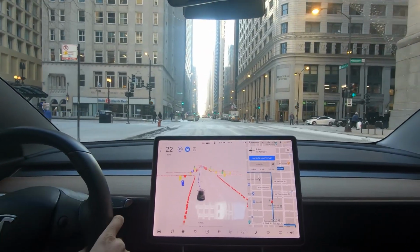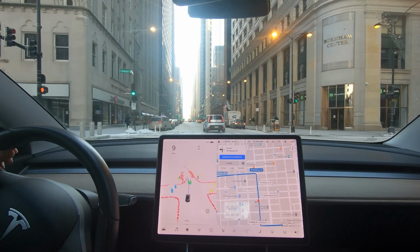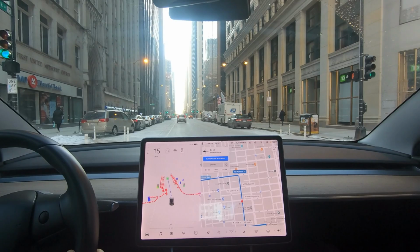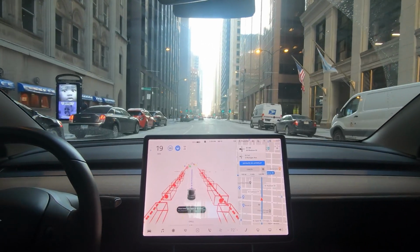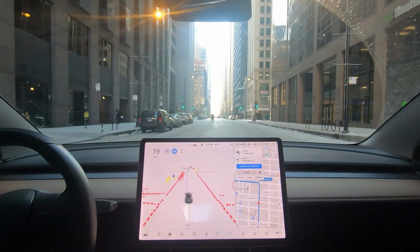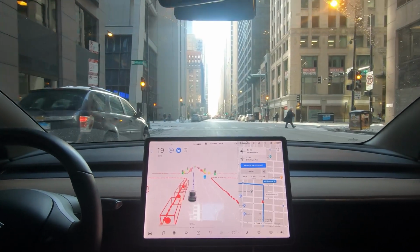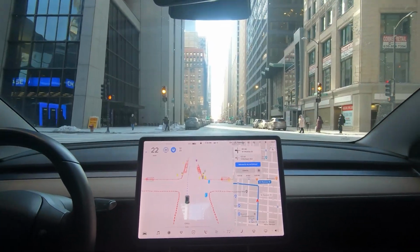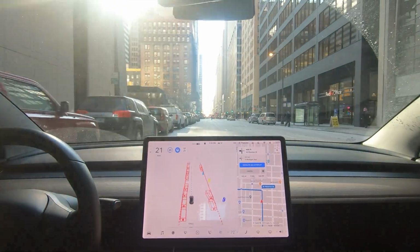Okay, so here's the first challenge here. I'm gonna take over. There's a car coming right now. We're supposed to go straight, and the car was on the left lane, but there was this car coming, so I'm taking over just to be safe. Okay, it is trying to follow the lines for the lanes, which is good. Gonna give it a tap. We can go through that traffic light here.